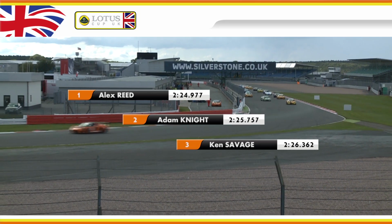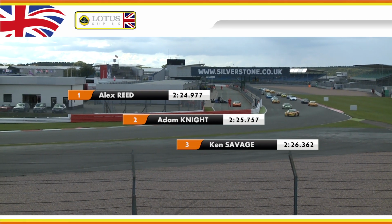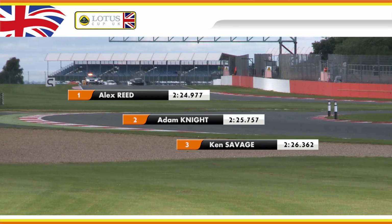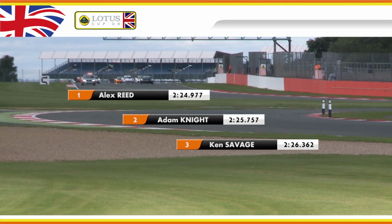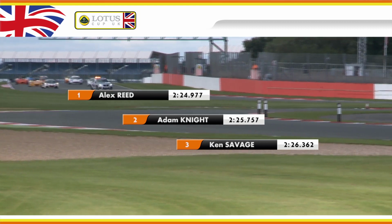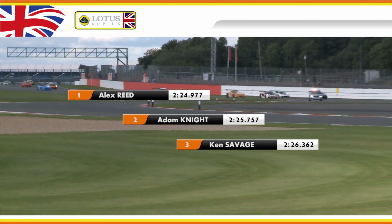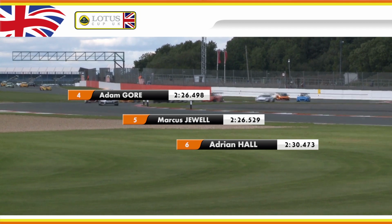Lining up on pole position is Alex Reid, who took pole in a 2:24.977, just ahead of reigning champion Adam Knight on a 2:25.757. Lining up in third place and in pole position in the 211 class was Ken Savage on a 2:26.362, ahead of Adam Gore on a 2:26.498.